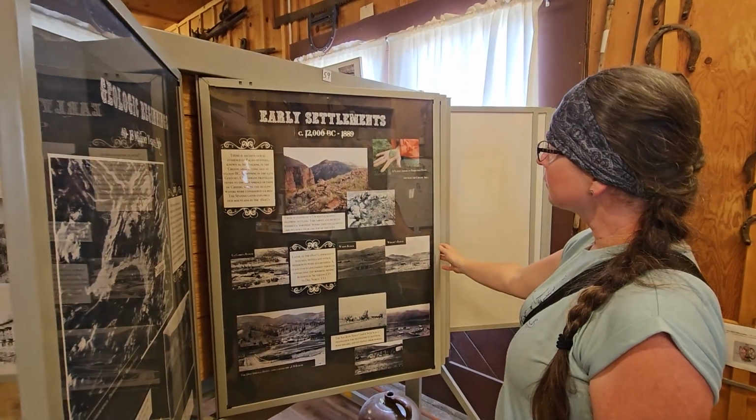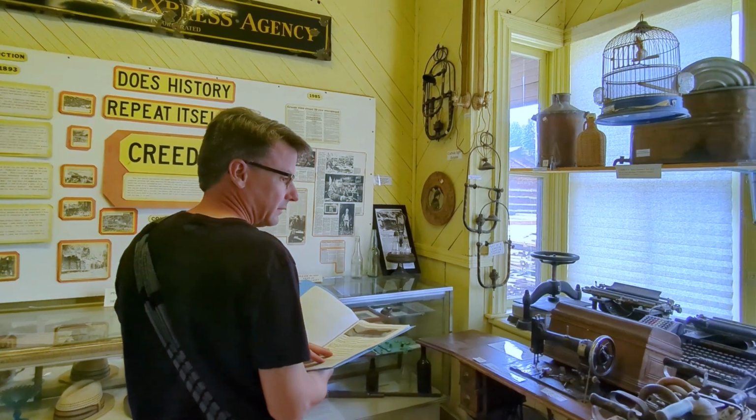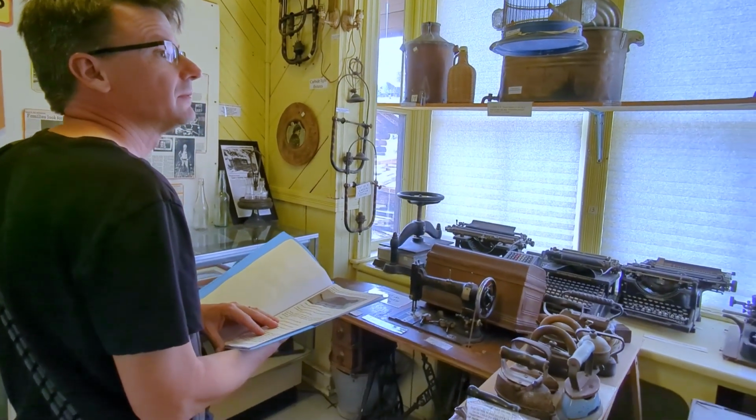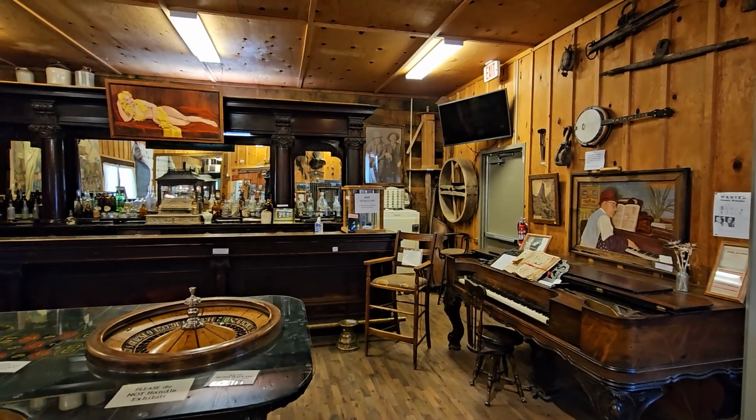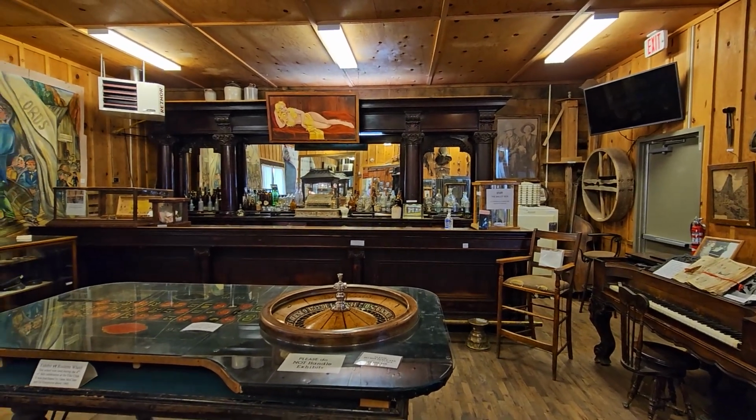Downtown Creede, you also find the Creede Museum, which is a typical small town museum. It's got lots of artifacts through the town's history. It's $3 to tour. We spent probably about a half hour in there. I'd say it was worth it.